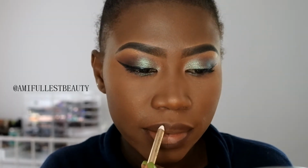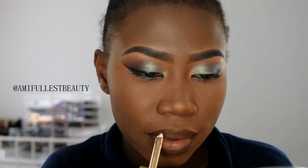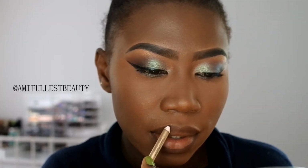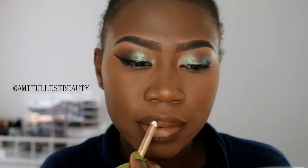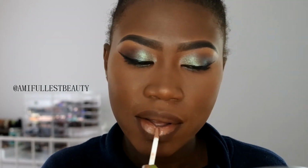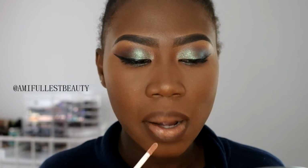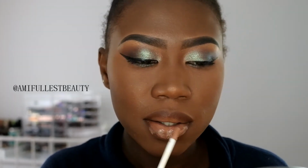And with this Makeup Revolution lipstick that I picked up, guys, wait till you see the result. It's beautiful, man. I'm blessed. God just blessed me with a perfect lip. So now we're going to use the Makeup Revolution lip gloss. This is such a beautiful color, guys. The color is amazing.